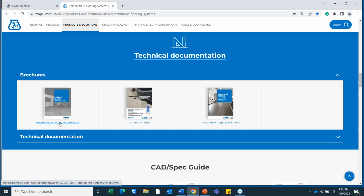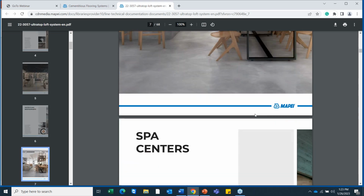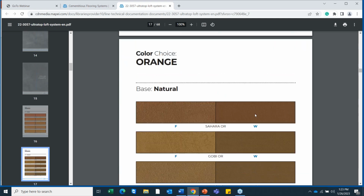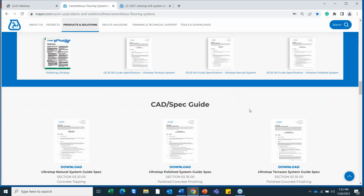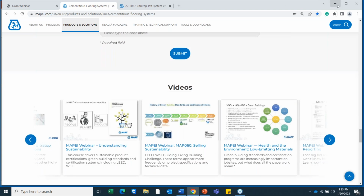This is the interior living brochure with the color chart that I showed you, but also the other brochures that we have for this kind of range of products. The interior living brochure, you can download it here and have more pictures of projects that we did across the world, with the color chart here in the middle with all of the 220 colors. So other technical documentation, specs, CAD certification, and a form for submitting specific questions.